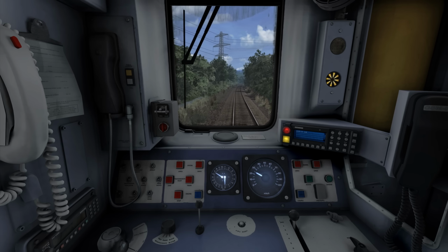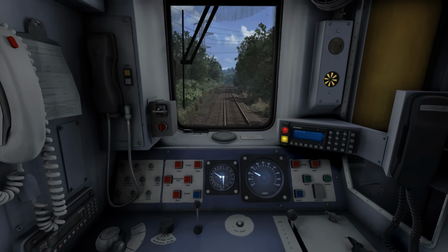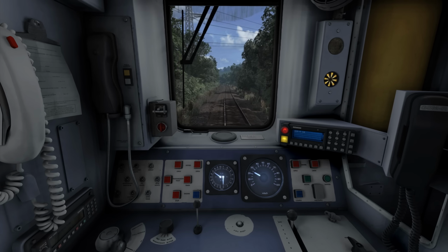So I just temporarily went into notch 2 of power to try and prevent too much speed loss. I'm back down to notch 1. I'm just keeping a close eye on the speed and will adjust the throttle as required.